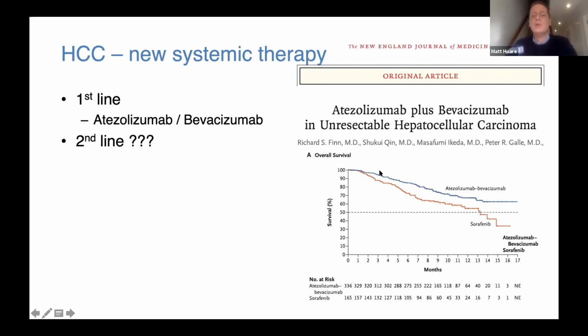But you can see that if you get atezolizumab and bevacizumab, you don't actually get to 50% survival until, you know, it's all the way out here at 18 months. So there's an enormous amount of excitement that we're going to be able to significantly benefit these patients with more advanced disease with this combination.